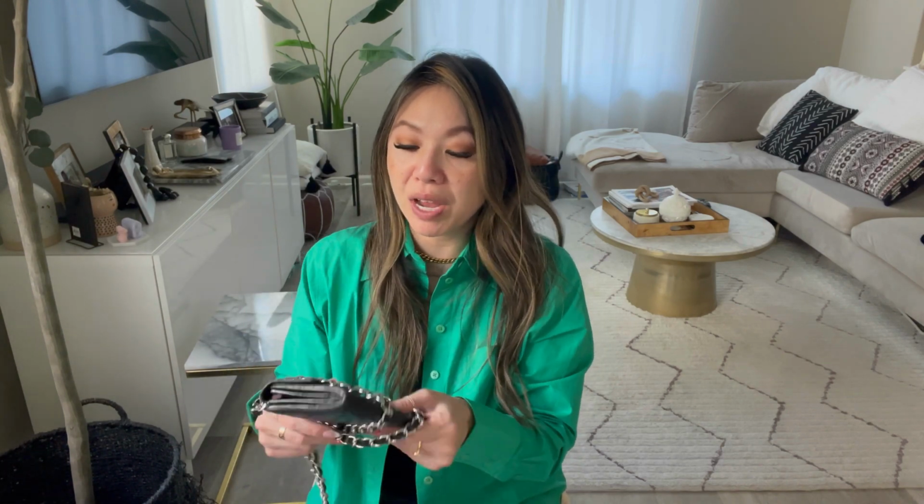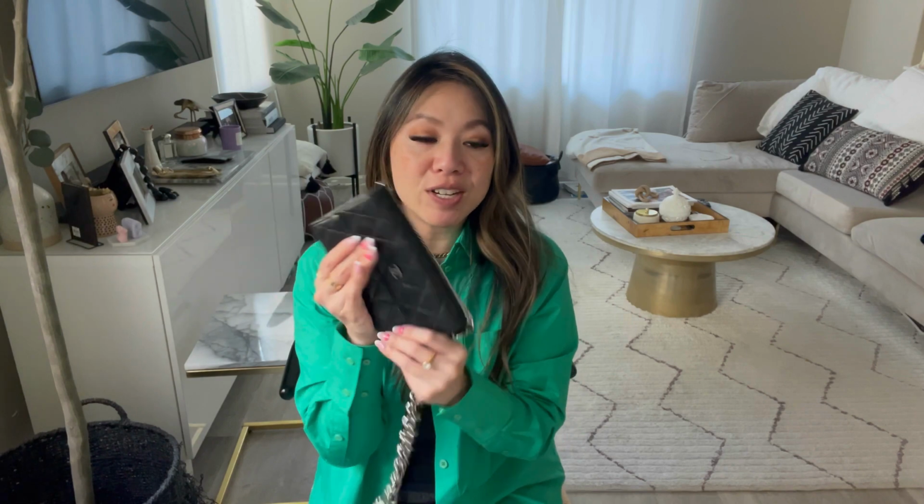And a cool thing about this one too is you can actually take this custom chain off and put it on other wallets, or on the days where I just need a bigger wallet and I don't want this part, I just remove it. So again, versatility on something that I didn't have to spend a lot for. So I use this a lot too, and I think it's amazing. Yeah, that is my current roundup.